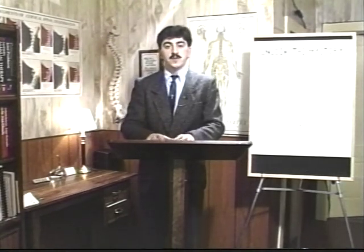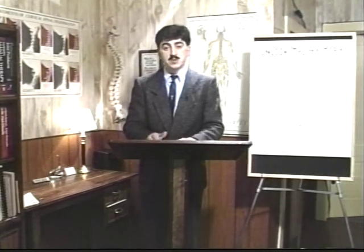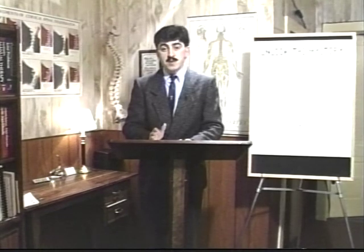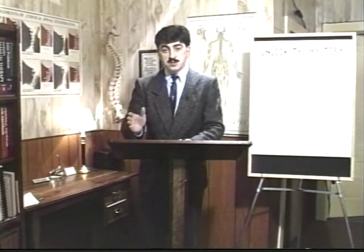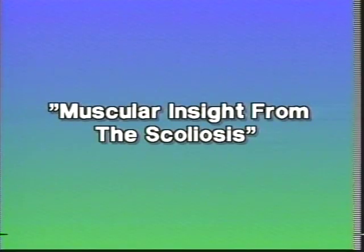Well, this was also thought to be the case by the medical researchers as well, until some legitimate research was done on the subject. So we're going to take a look at some of that research right now and see how those muscles are involved in the scoliosis. And again, maybe we can take some general principles from this information in regards to the muscles' involvement in the subluxation. So if you'll turn in your manuals to the section titled Muscular Insight from the Scoliosis, we'll read some of these quotes together and get an understanding of where the research has gone concerning muscles of the spine.